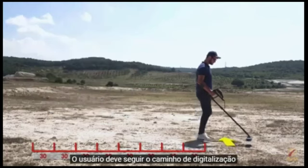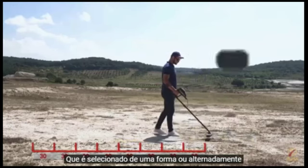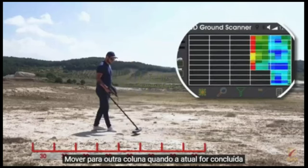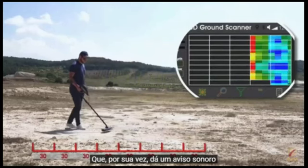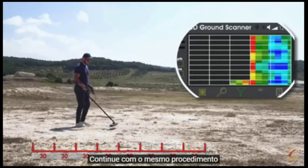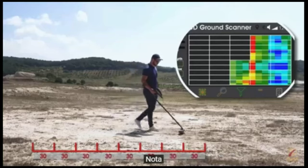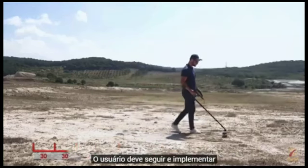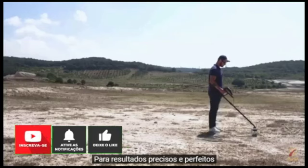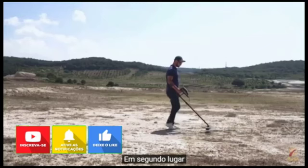Note that when working with this system, the user must follow the scan path that was selected, either one direction or alternating, and move to new columns when the current one is finished, which is indicated by a chime informing that the column is filled. Continue with the same procedure until the scanning grid is filled completely. Note: the user should follow and comply with the selected parameters and settings to get accurate and ideal results.